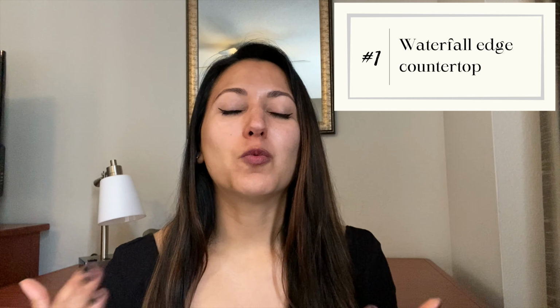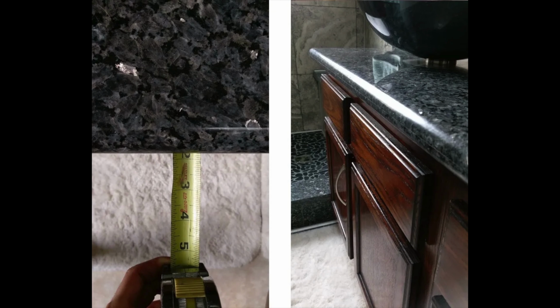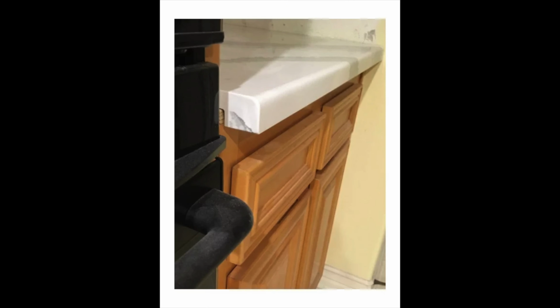So I am going to start off in the kitchen. One of the things that I really wish I had considered is the waterfall edges on the countertop. So we're very used to a couple different ways for the counter to be done. So you have a little bit of an overhang, which I do prefer over that tight edge. I'll be sure to show examples of both, but having that little bit of an overhang makes it a little bit easier when you are wiping everything down. If something spills, you have that little bit of a ledge to collect things so they're not just running down your cabinets.